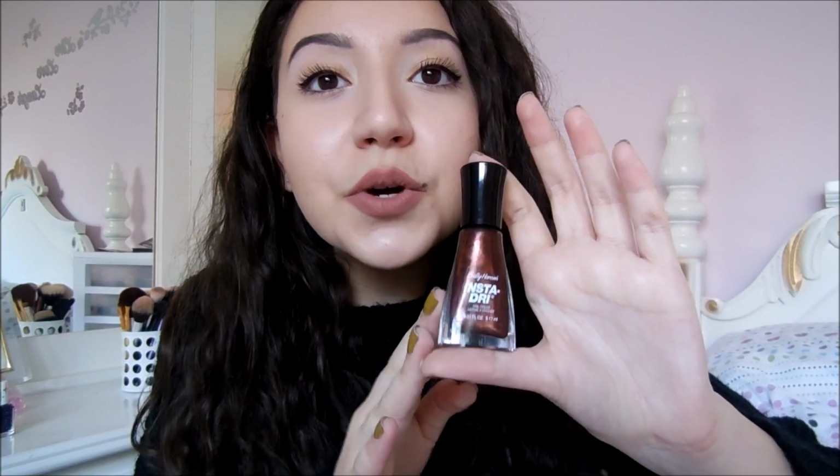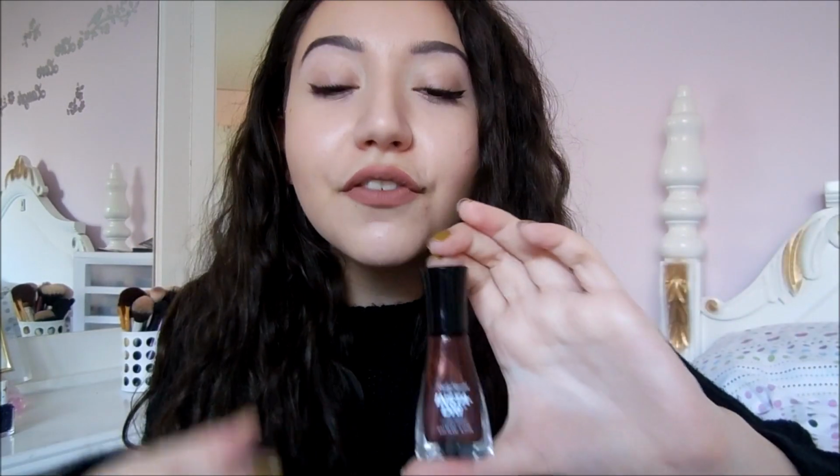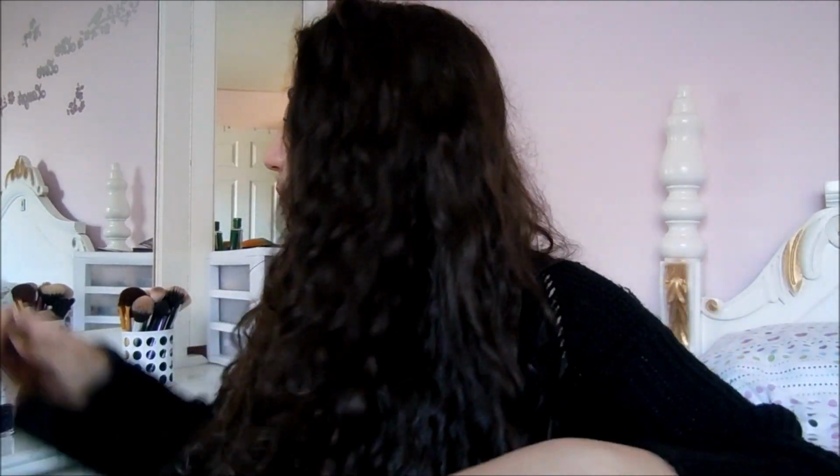If you like browns and you like metallic colors, I think you would really like this, and it's very inexpensive. A lot of you guys said on Instagram that you like this too, and that you're going to try to find it and you'd never heard of it, and that made me really happy that I brought this to your attention. But yeah, this was a really nice polish.